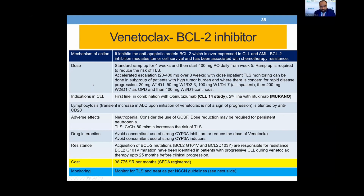Okay. The BCL2 inhibitors. Venetoclax, people talked about the TLS. Yes, it's one of the agents that I never imagined that a CLL patient can actually lyse and have TLS. But believe me, the first patient that we started with 20 milligrams had significant tumor lysis, clinical and laboratory tumor lysis. We had to give the patient dialysis and things like that. And after that, we're always admitting the patient with a ramp up.